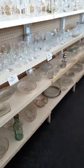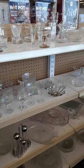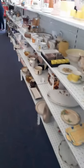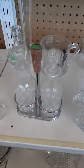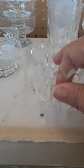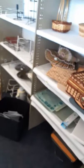Try not to film anybody. It doesn't always work. Take my gloves here. More home decor. Cash box. It's handy. It's very busy down this end, so I might head up towards the clothing in a moment.